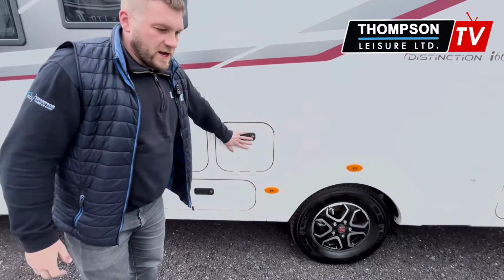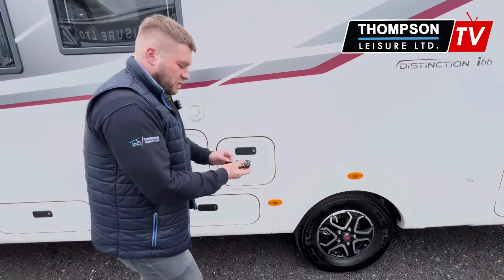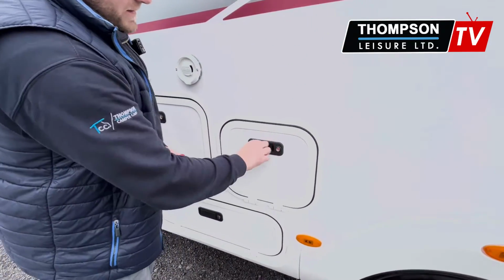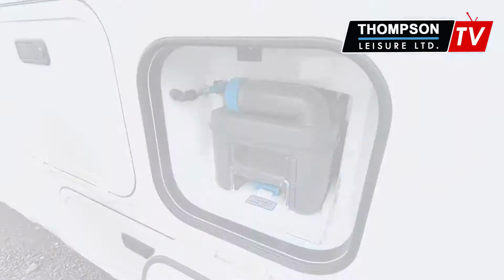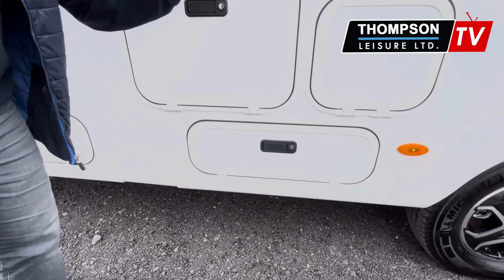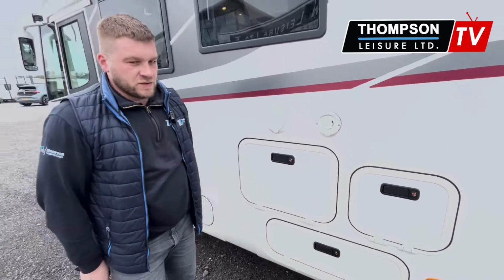Into this locker here, which I'll have the keys, should have had opened, amateur mistake, is your toilet box. This here is also for the underfloor storage, which we've seen on the far side, and in there is where your boiler is.